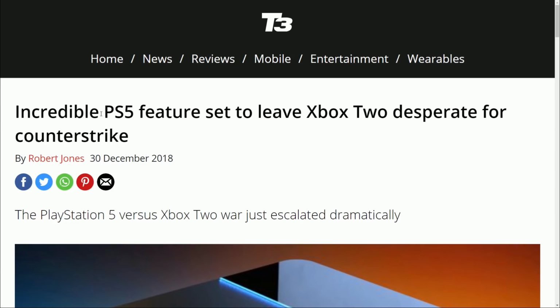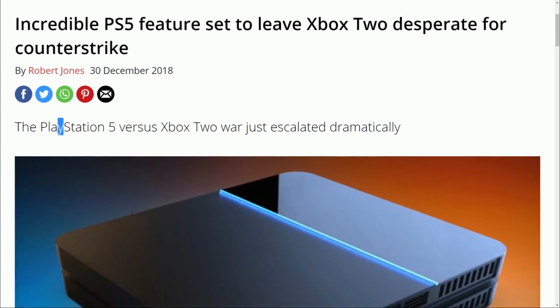Incredible PS5 feature set to leave Xbox 2 desperate for Counter-Strike. The PlayStation 5 versus Xbox 2 war just escalated dramatically. I'm not sure how that's possible, especially since the chipsets and the processors and the graphics on the PlayStation are going to be made by the exact same company that makes it for the Xbox. I really don't see that there's going to be a big difference in the power scaling between the two. I'm getting ahead of myself.